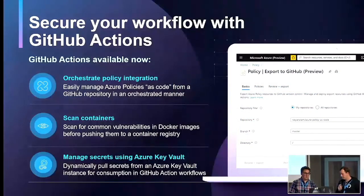Something also worth mentioning is that now, the policies that you can set on top of subscriptions and management groups can also be referenced directly from GitHub. So now there is a connection. So you don't necessarily have to roll them out in a very, let's say, fancy way. Directly point to the registry that has them, and they just work.